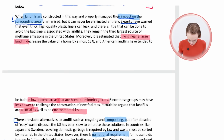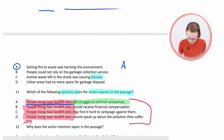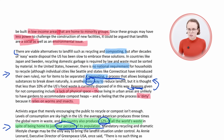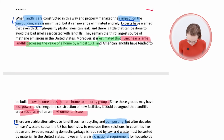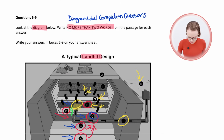Here you need to pay a lot of attention. The passage says that living near a large landfill decreases the value of a home by almost 13%. This is estimated. But it's not an opinion of the writer that people living near landfill sites will struggle to sell their properties. The passage mentions a simple estimate, but there is nothing in the passage that says people will struggle to sell their properties. So you can see, although this seems related, it's not the same. So you need to be very careful. Let's continue. The passage says that landfills have tended to be built in low-income areas that are home to minority groups, and they have less power to challenge the construction of new facilities.